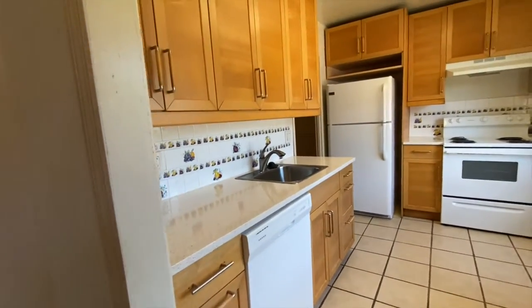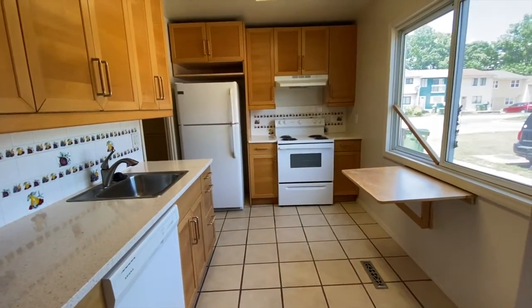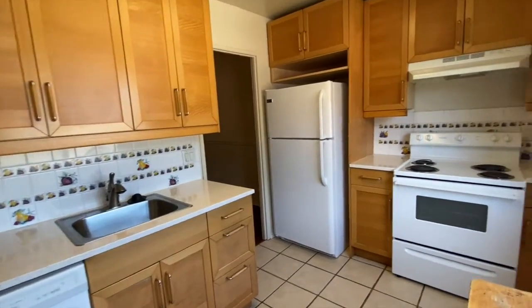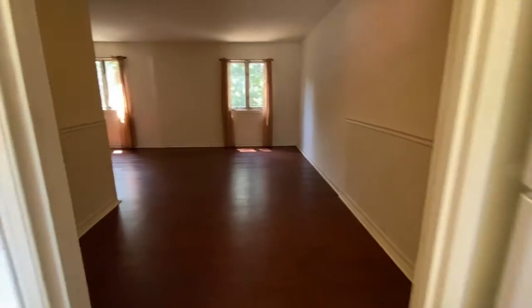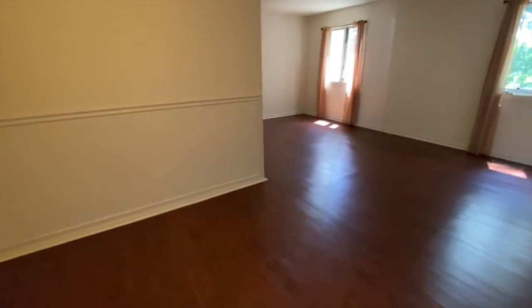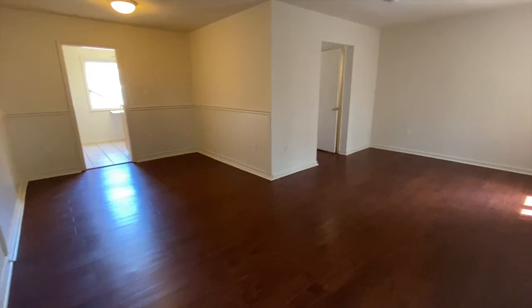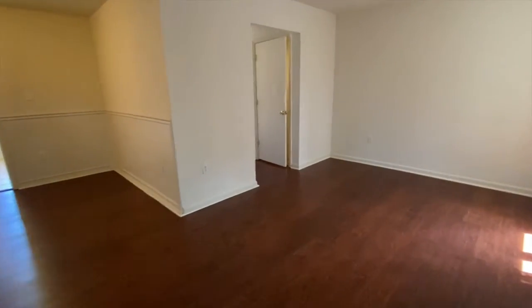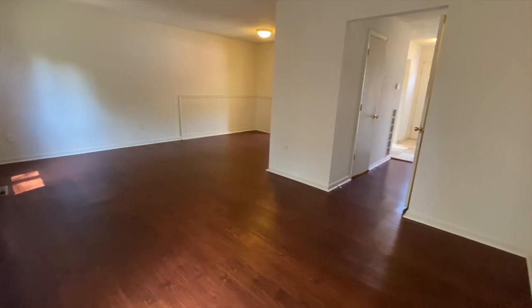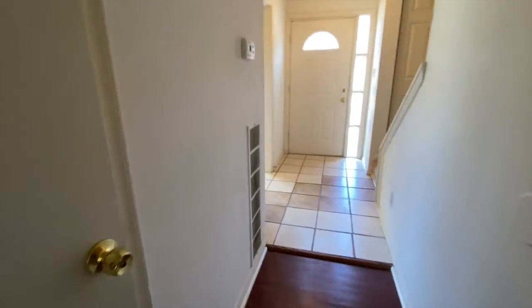When you walk in, the kitchen is to your right. Just off of the kitchen is the dining room and living room. In the hallway between the front door and the living room, there is the door to the basement and a half bathroom.